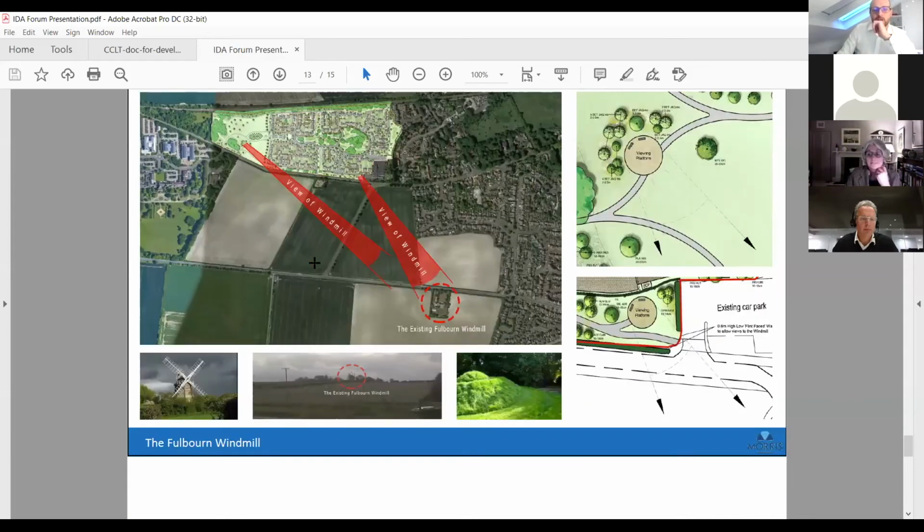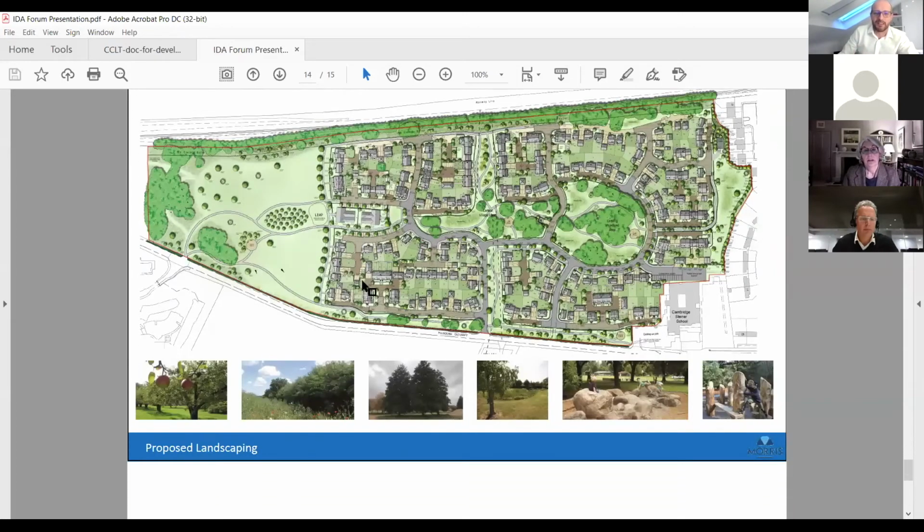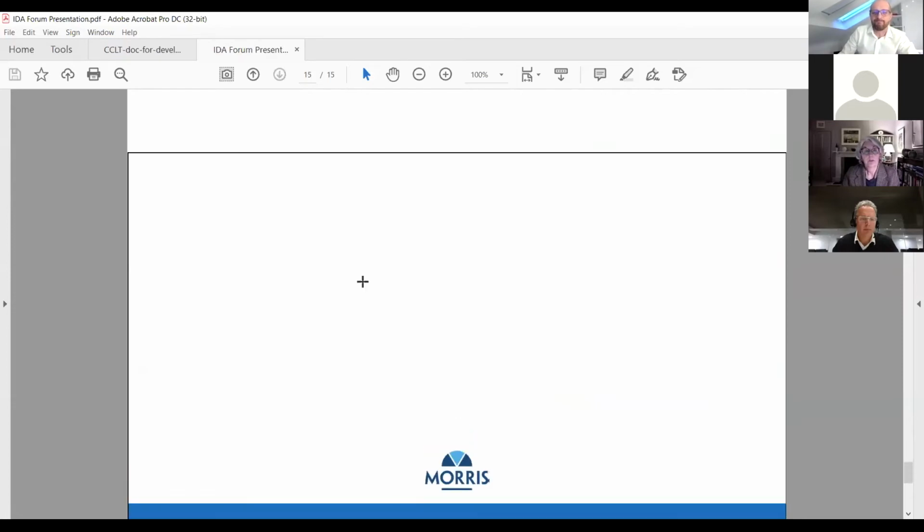So that sort of draws a close to the presentation. As I said, it's a very, very elaborate document. It's 50 odd pages long. Hopefully that gives you an overview of what we've done so far. So happy to take questions. Thank you.